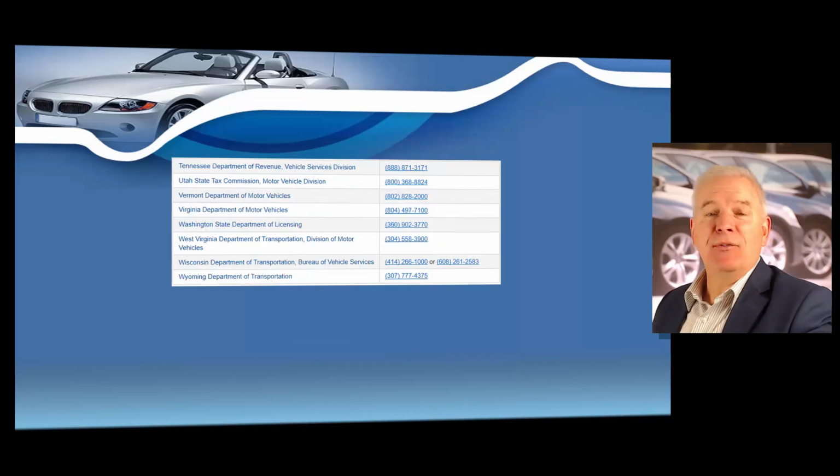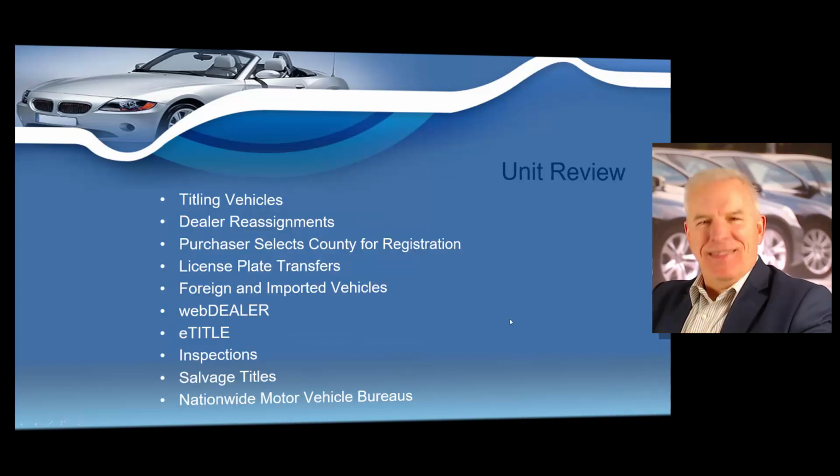And all that information is in that manual that you downloaded at the beginning of the course. So don't ever hesitate to contact another state regarding possible questions about their titles, okay? But always remember, no matter what, that we are Texas dealers and we'll always be following Texas laws. That's it for this unit. Let's go ahead and do our unit review.